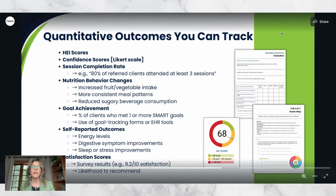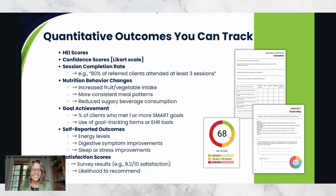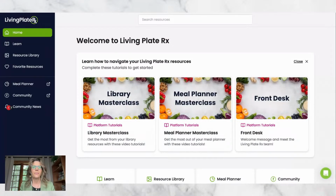All right. So before we move forward, we are going to talk about the quantitative outcomes that you can track. You can see here I've listed out a bunch. I want to take you inside of Living Plate RX and show you what they actually look like. So let's go ahead. I am going to share my screen. I'm going to share this tab instead. Great. Looks like that was successful.